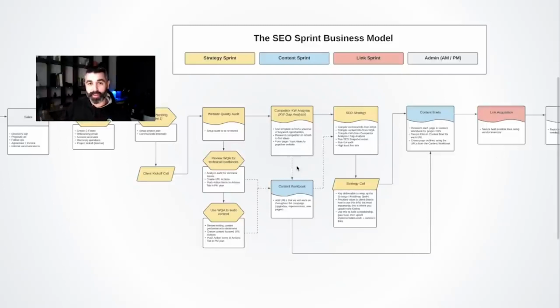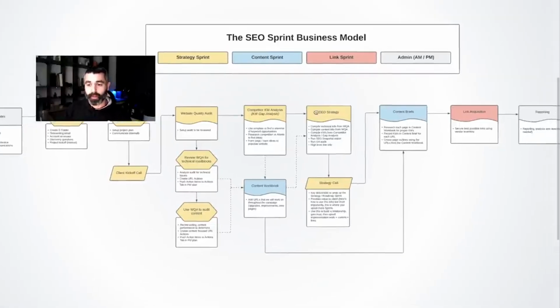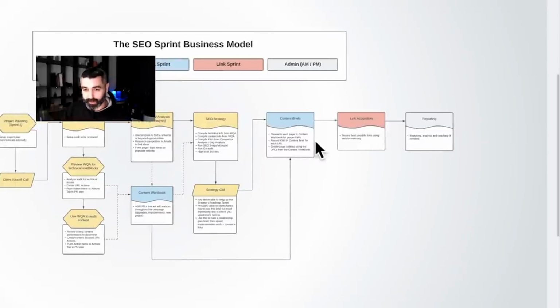That's also why we want to get paid for it instead of doing it as a proposal, which so many agencies do. And that's why so many agencies are upside down, because they're doing all this work and they're not getting paid for it, and the client doesn't sign, and now they're stuck in this downward cycle. Instead, we flip the script. Now we're getting paid to do all that, and now our focus here is super simple. Once we get through this, it's so simple. It's content briefs and links.